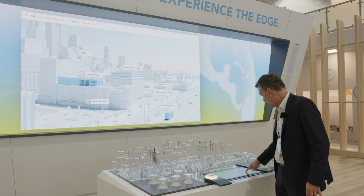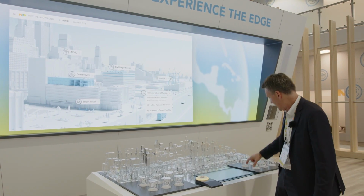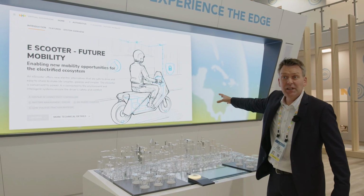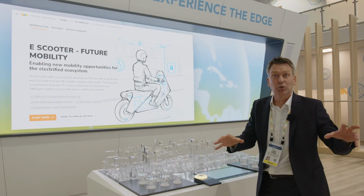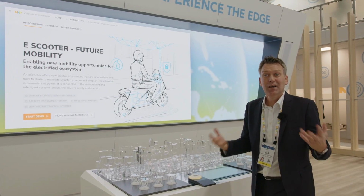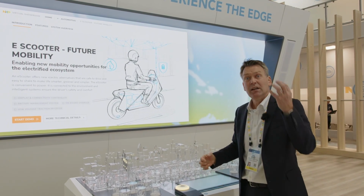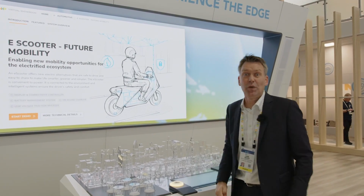You can see the different use cases. You can, for example, go into transportation and mobility. You can find a reference kit, how to build e-scooters. So everything that I tried to transport, to tell you in the last 15 minutes, you can find here in much more detail, really developer ready, dive into the details.